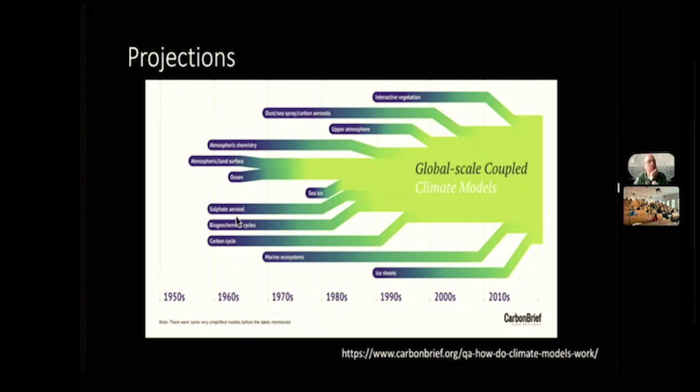What this shows you is basically when different types of models were developed, in what decades, and at what stage they were integrated into the kind of Earth system models that we use to make forecasts today. So you can look at this and find your favorite thing. You can see ice sheets came in relatively late, as did marine ecosystems. Marine ecosystem models existed for many, many years, but it took decades for them to become integrated into the global climate models. On the other hand, the carbon cycle or the atmospheric chemistry came online much earlier.